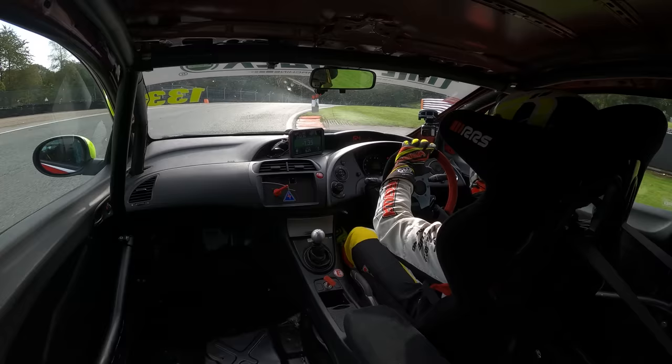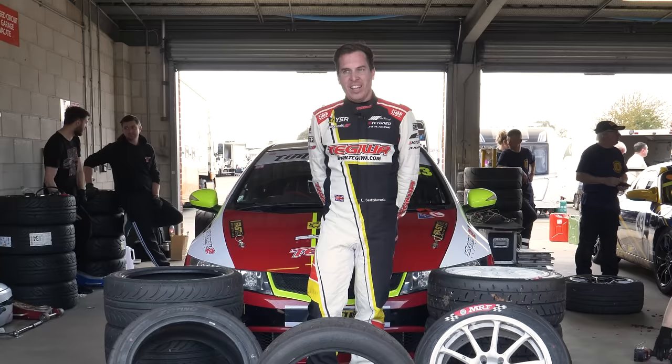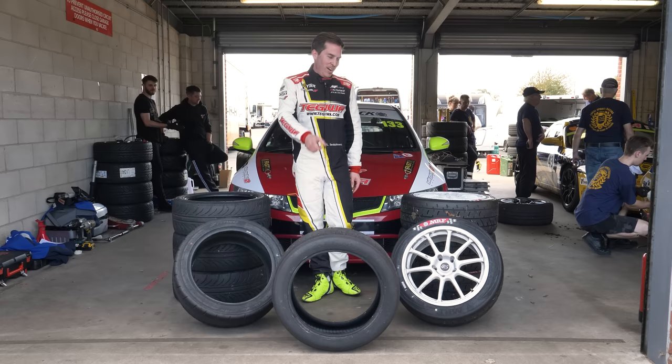Heading into dinner, we managed to get three tyres tested this morning. We were hoping for four, but there was a red flag that caused a bit of a delay for us. So we've done the Zestinos, the Trofeo Rs and the MRFs. All very different tyres, to be honest.